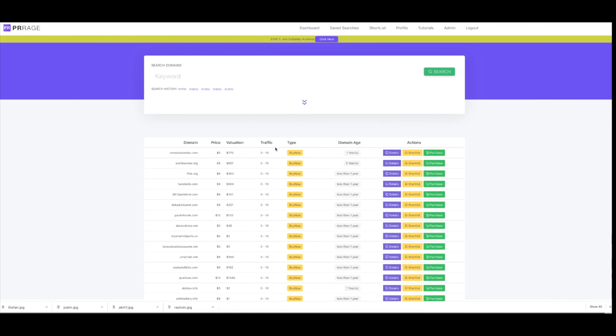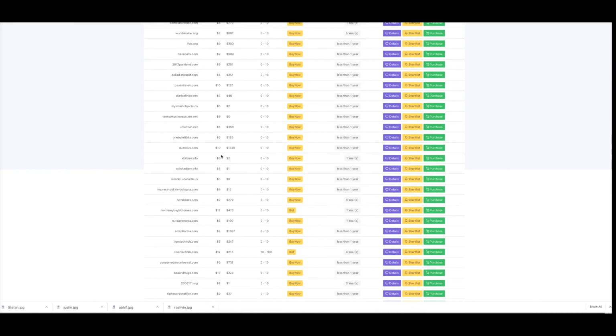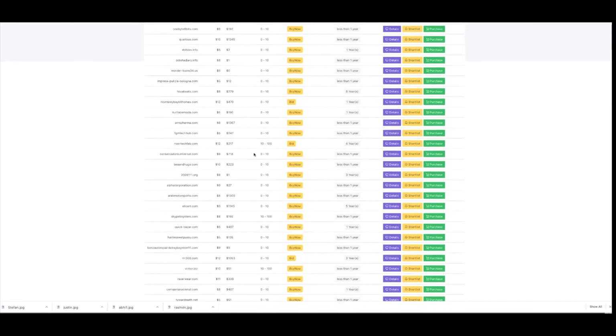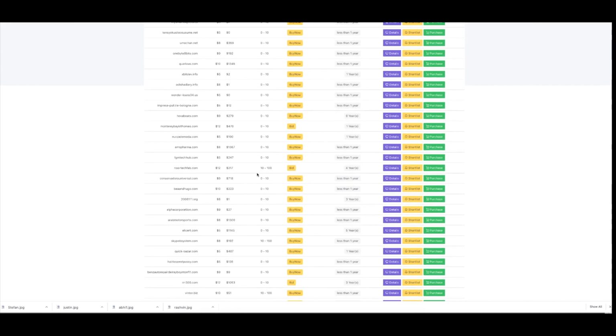So this is the domain dashboard within PR Rage, and we're going to walk through some quick things. Very quickly, as I scroll through, this is just opening up without doing any searching. I can see some amazing things straight away. A domain that you can buy for $8 that has a valuation of $1,300 before you do anything to it. Wow. I can see domains that are 6 years old. Wow, that domain's been around for a long time.